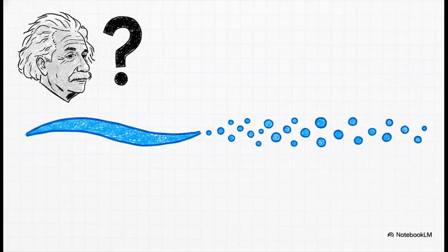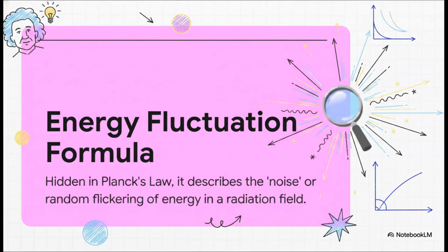What if it's not the emitters that are quantized? What if the light itself is quantized? What if light doesn't travel as a wave at all, but as a stream of actual particles, these little bullets of energy that we now call photons? And to test this crazy idea, Einstein did something absolutely brilliant.